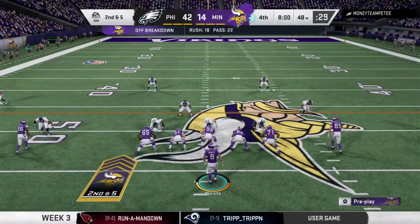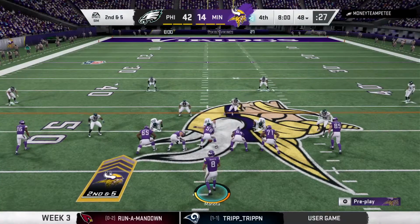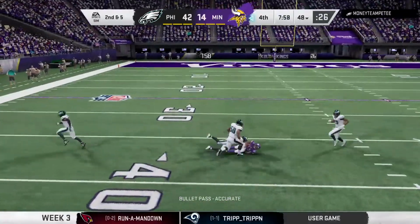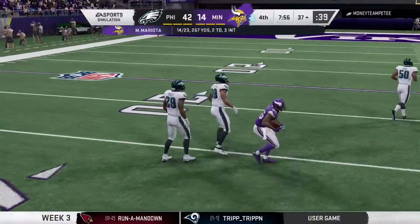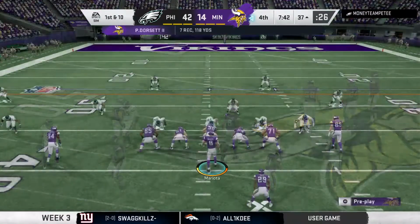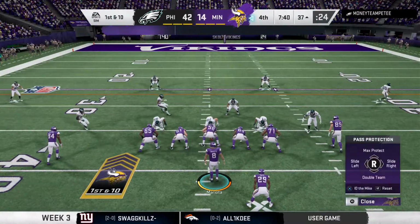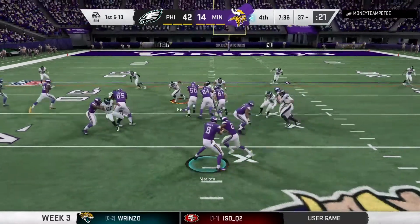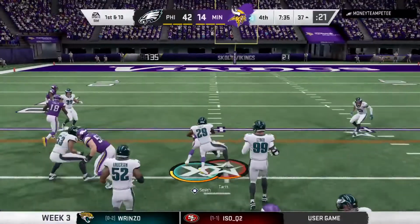They got 5 here. They've got to feel pretty good about that one. Here we go again. From just shy of midfield, Mariota finds Dorsett. It's complete, and he has another first down as they'll get the ball down to the Eagles' 37. Mariota is now perfect since the second half started, 7 of 7. It's 1st and 10.